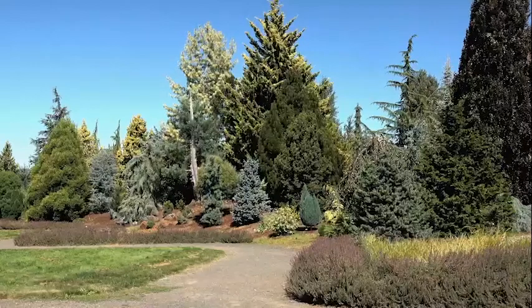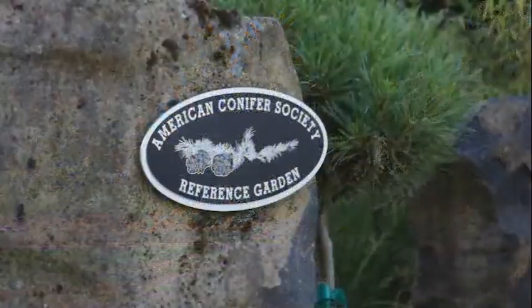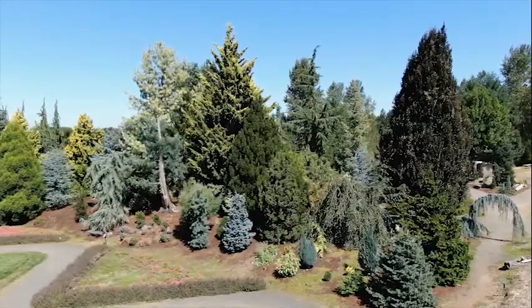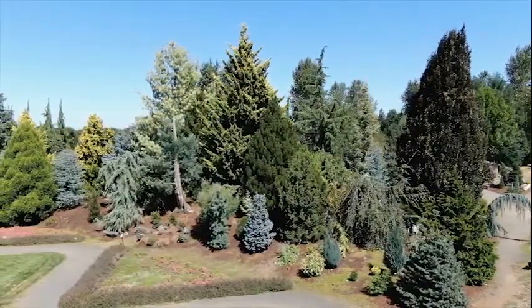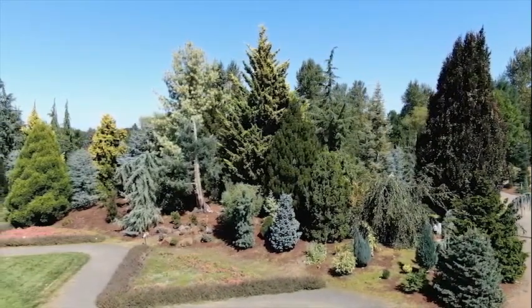I'll tell you that myself. We are a reference garden for the American Conifer Society, and we're one of the crown jewels of that. We have it set up as though it would be kind of someone's backyard. By no means is it a scientific sort of thing. It's just to display all of this beautiful coniferous material. There's a lot of different companion plantings and other material coming up.